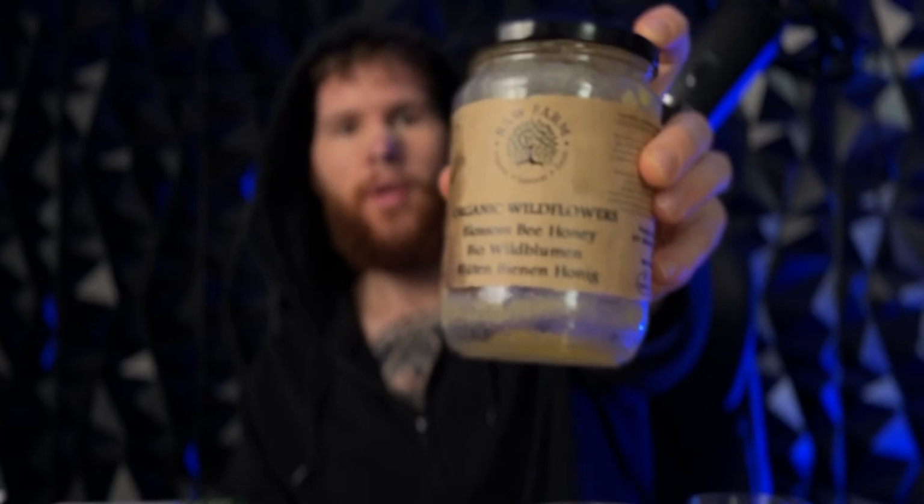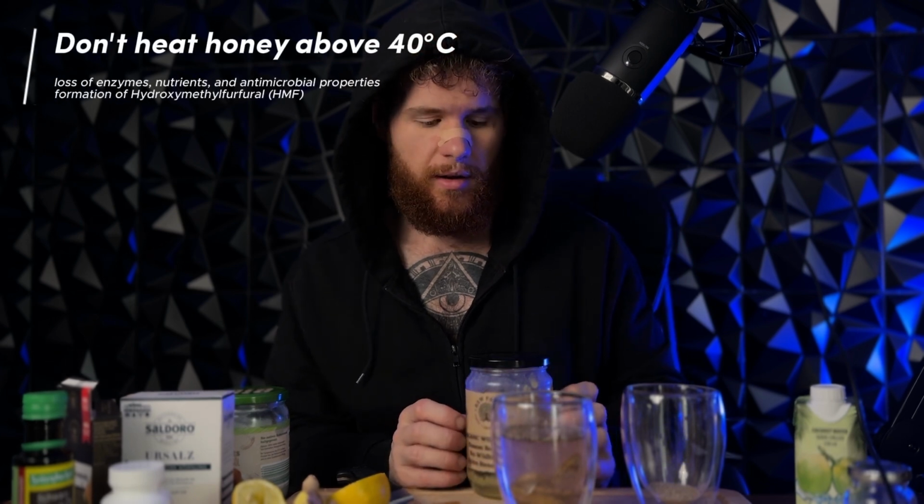The steeping is also important because there will be one last ingredient we can use, which is organic raw honey. Raw honey, you can see it's already empty. I snacked a little bit too much. You can put this inside the tea only once the tea is below 40 degrees. If it's above 40 degrees, the honey forms toxic chemicals, so never add honey to something warm or hot.